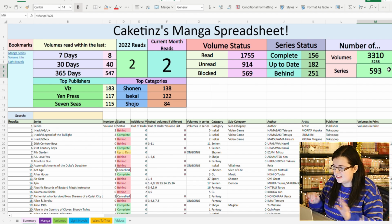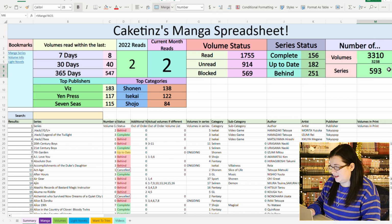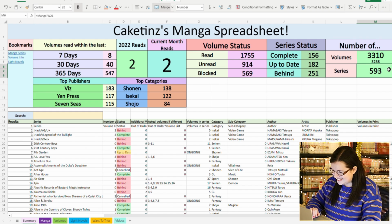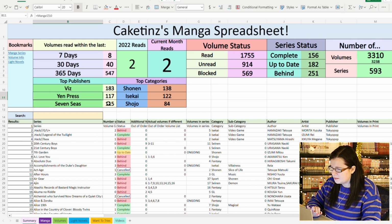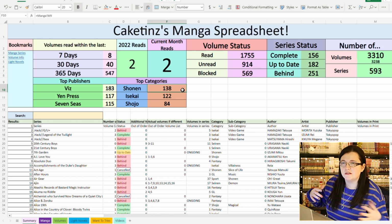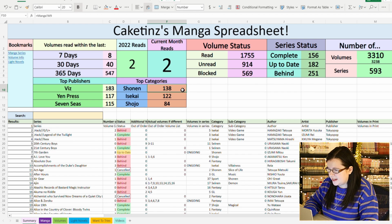And then series. I'll talk a bit about how I decide what's a series on the next tab, but that's quite a big number. And then just for funsies, I've got my top publishers and top categories. I did have them as genres, but shonen and shoujo are demographics, not genres, so I've used categories, how I'd group them together. We'll get a bit more into that later on.